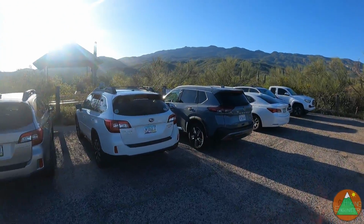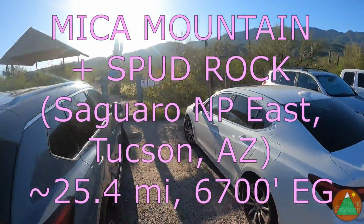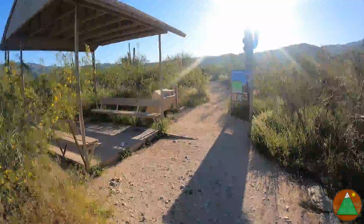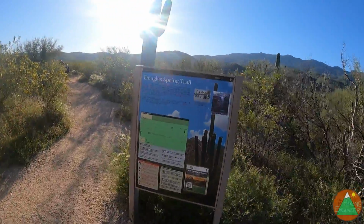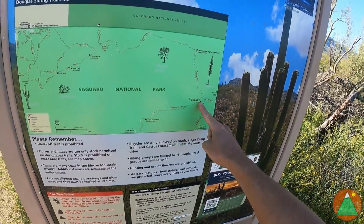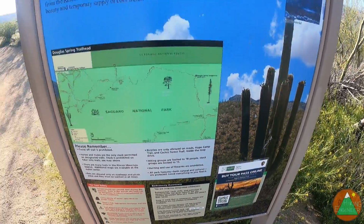Well, good morning. It is 7:18, so I wanted to start by 7:30, so I'm winning. I am at the Douglas Springs Trailhead in Saguaro National Park East, and we are going to be doing Mica Mountain. We're somewhere over here. We're gonna go all the way, bang a right up to Cowhead Saddle, and then keep heading along the ridge until eventually we hit the peak.